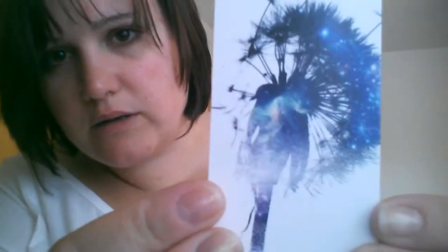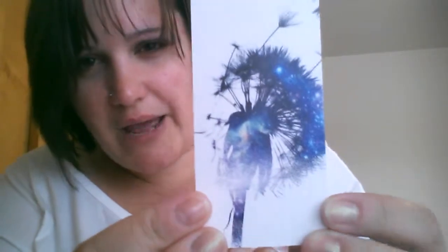And then I've got a Galactic Wishes bookmark by Studio One. See that? So it's like a dandelion, which is the wishes part of it. And I'm guessing they took a silhouette of a dandelion and inserted like spaceness into that space. And then there's more on the backside.